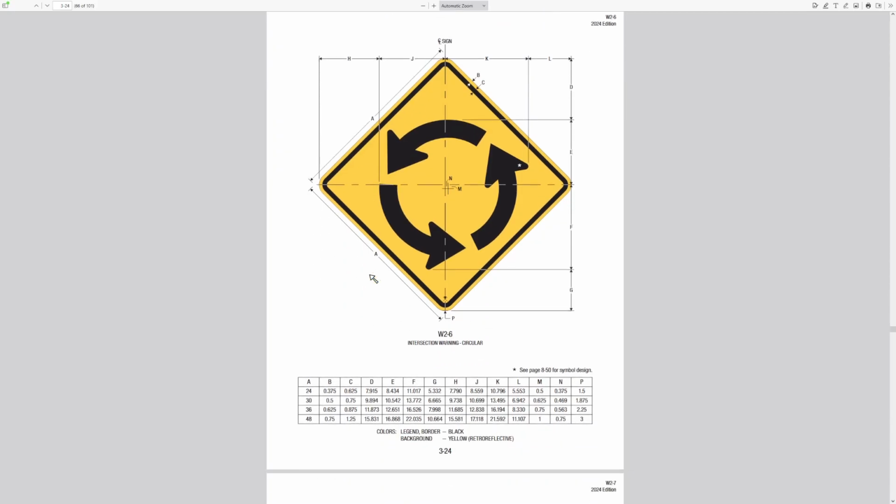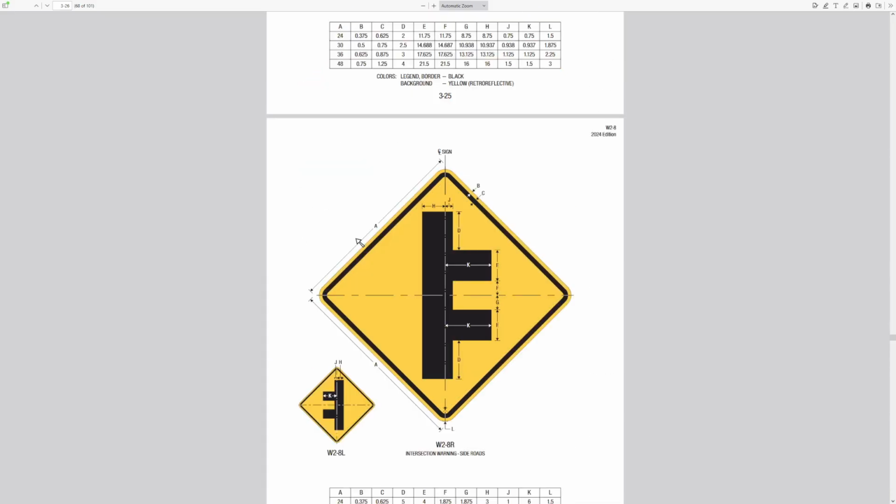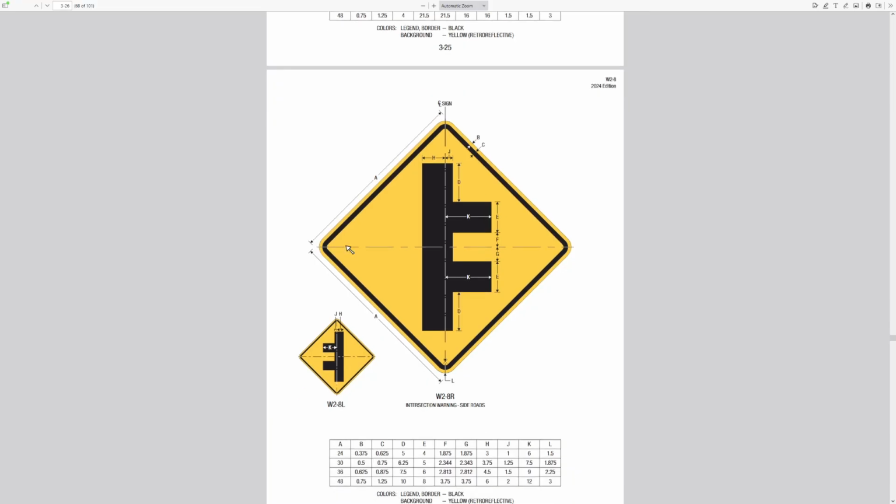Circular intersection warning. Yeah. Pretty much just that other one, but rotated 45 degrees and yellowified. Pretty good. That's a pretty nice looking sign. You know, kind of cactus reminiscent. Yeah, definitely pretty good. I like both variations pretty well.